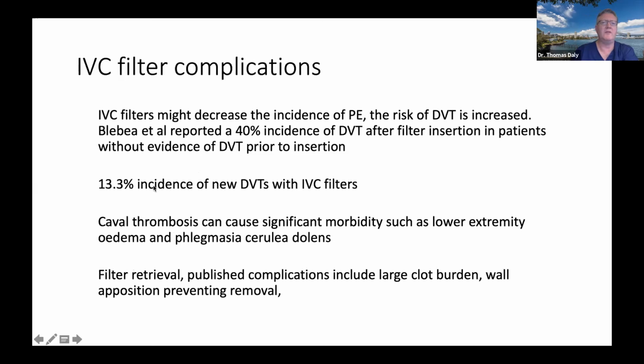Just to reiterate what we've said, IVC filters will decrease the incidence of PEs, but they do also increase the risk of DVTs. There are reports from Blebler who reported that after filter insertion there is a benefit even in those patients with no evidence of a DVT. Caval thrombosis, as indicated, has a significant morbidity. And then there are also complications with the newer filters in filter retrieval.